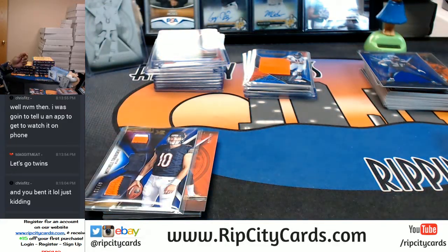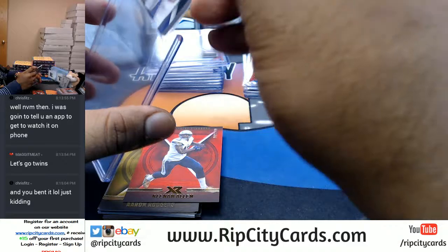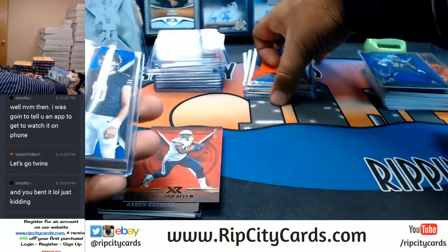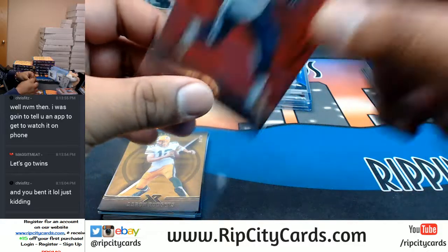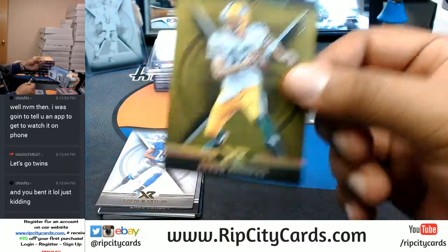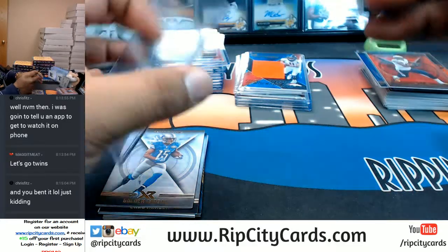Need me some Top Lotus. Pretty nice. /229, Keenan Allen for the Chargers. Aaron Rodgers, number to 10 for the pack. It's pretty sweet. Low number on that.